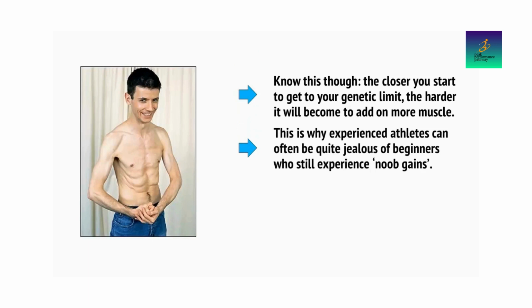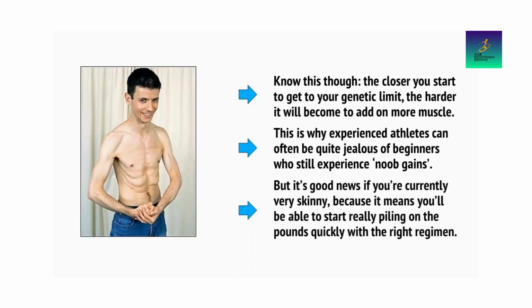This is why experienced athletes can often be quite jealous of beginners who still experience noob gains. But it's good news if you're currently very skinny, because it means you'll be able to really start piling on the pounds quickly with the right regimen.